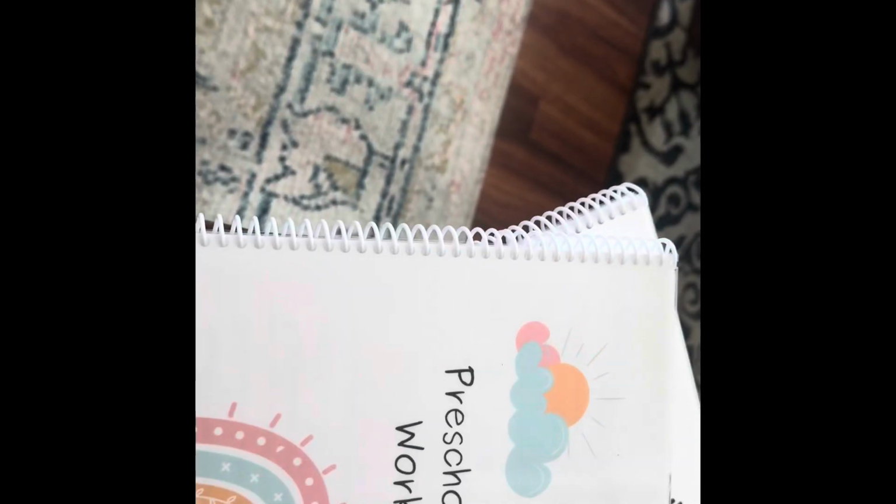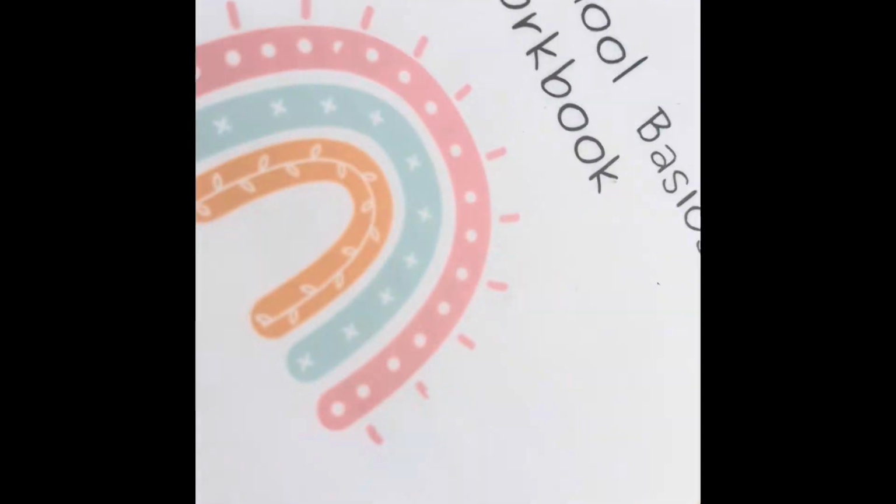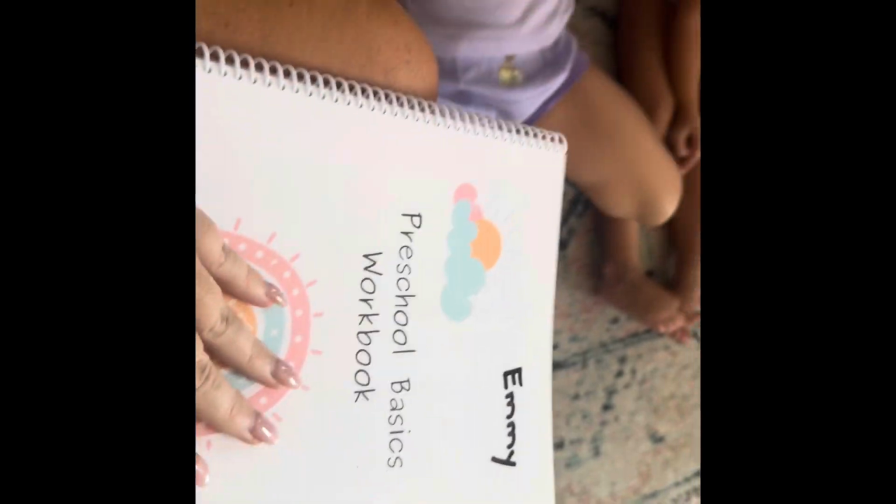These are the girls' little preschool learning books. I got them from a lady, Homeschool for You, off of TikTok, but they have them on Etsy too. The first part is just a bunch of letters, like all the alphabet, and then they learn to trace it and find the letters.